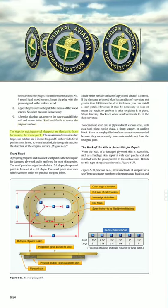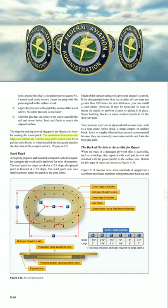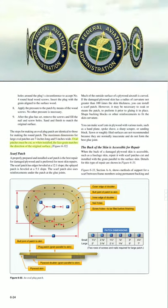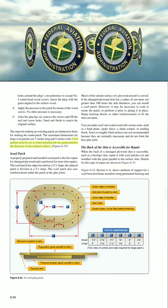The steps for making an oval plug patch are identical to those for making the round patch. The maximum dimensions for large oval patches are 7 inches long and 5 inches wide. Oval patches must be cut so that, when installed, the face grain matches the direction of the original surface.